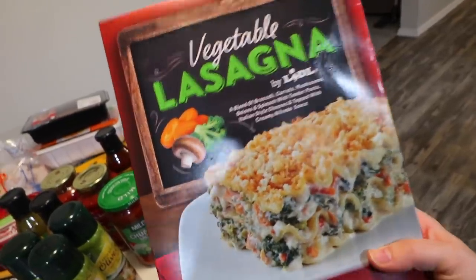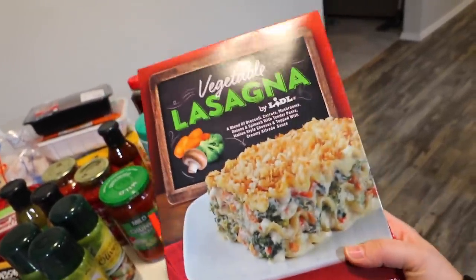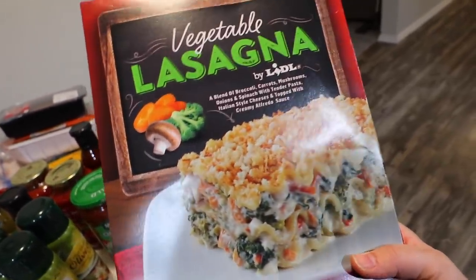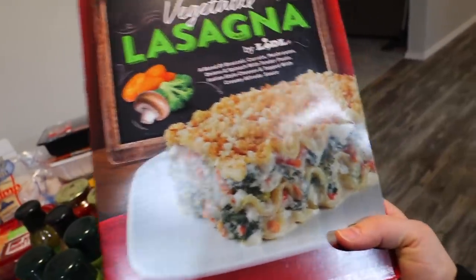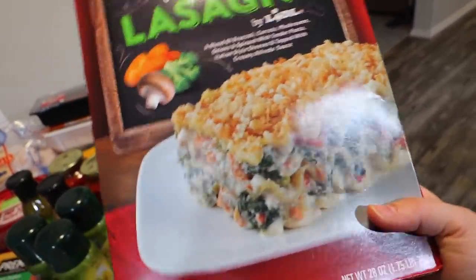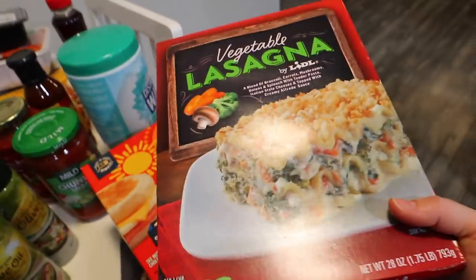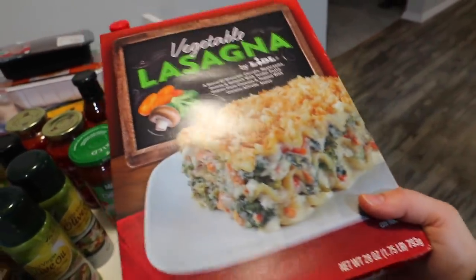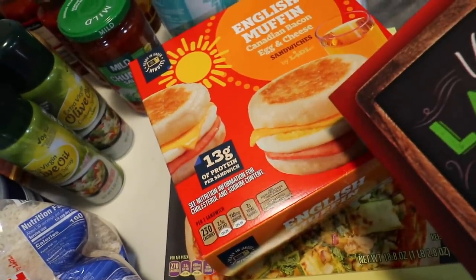Also, if you have LIDL, you need to try this vegetable lasagna. It is to die for. I do not like mushrooms at all, but you cannot even taste them in here. So if that's an issue for you, no worries. It is like Alfredo sauce in there. Oh, it's just so comfort food. So good. This is so good for when Zane and I do not feel like cooking and we want something comforting. It's amazing. I grabbed these little frozen English muffin sandwiches.